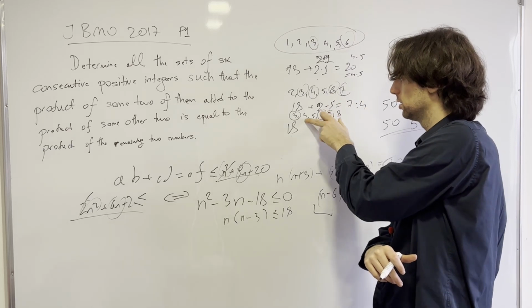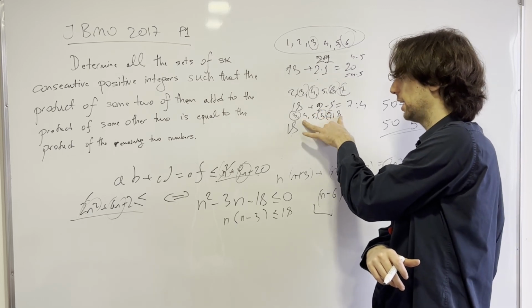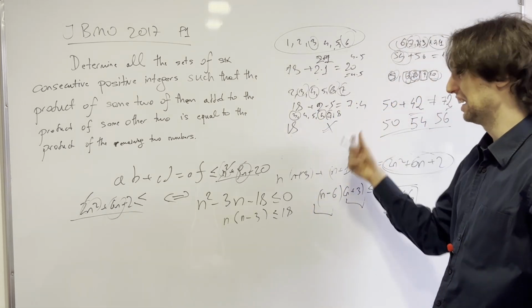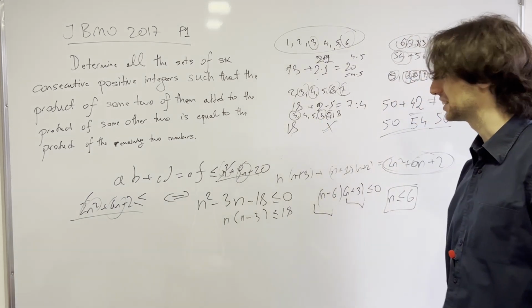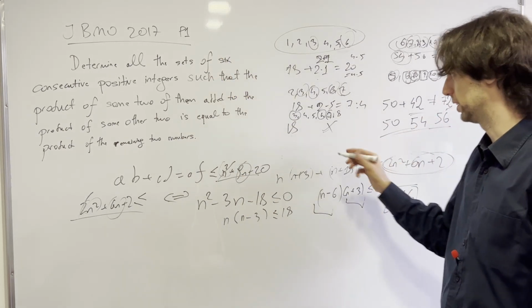So 32 and 33. That doesn't work. 8 and 5 is 40. This is 28, so this one doesn't work. And I'd say 3 and 6 need to be together, and the rest is case by case analysis. There's not much more I can do here. I mean, I don't see much more than this.